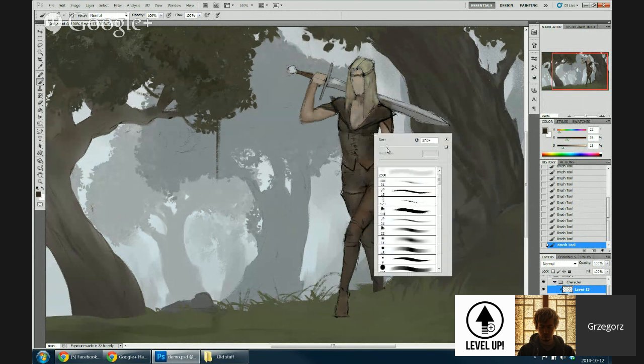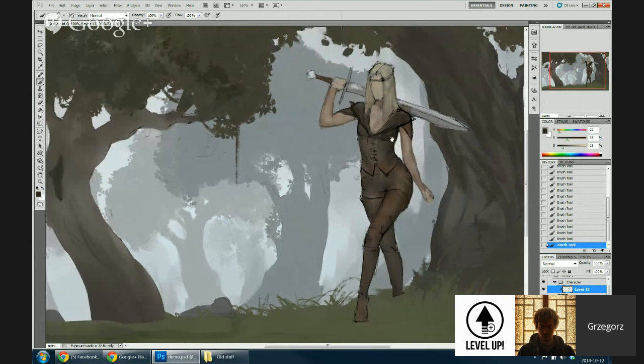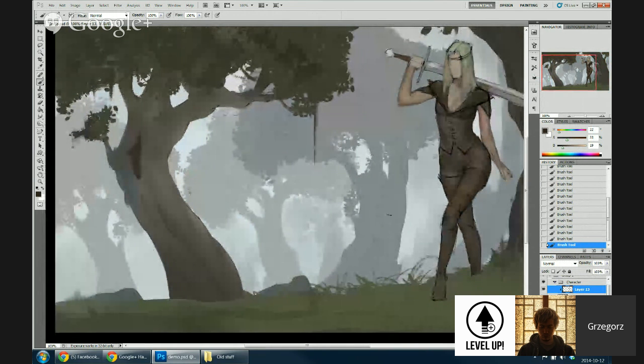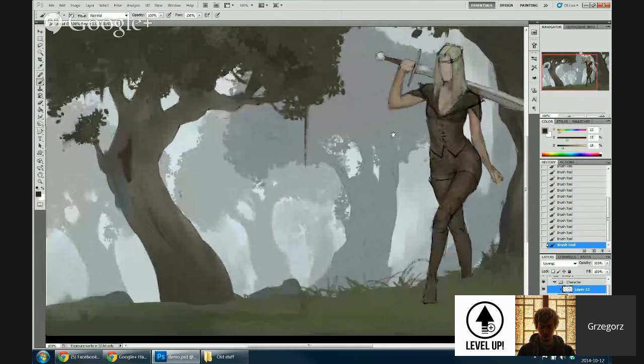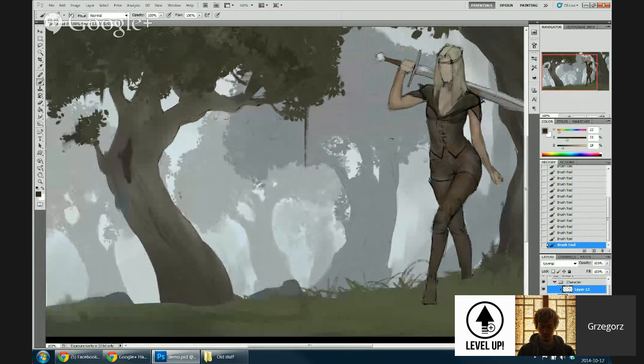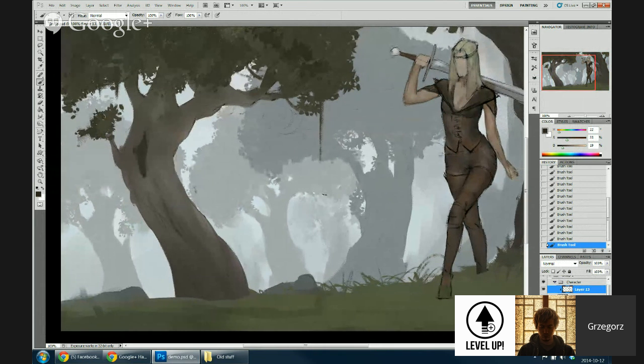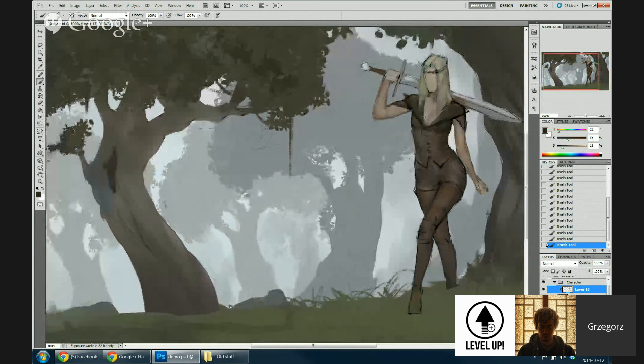Yeah, I wanted to paint. I don't want to put in some photos because some people don't understand how it's supposed to work. Photos are just, instead of hand-making details, some sort of way to be more efficient.